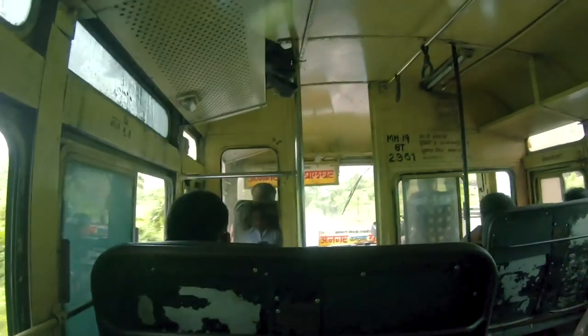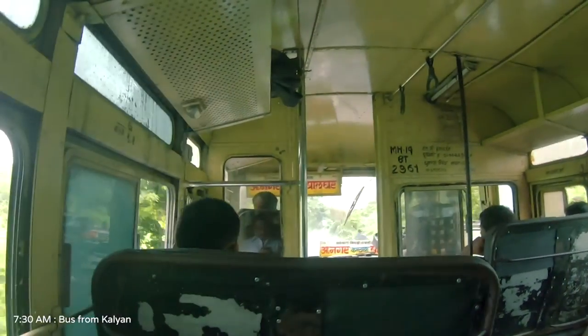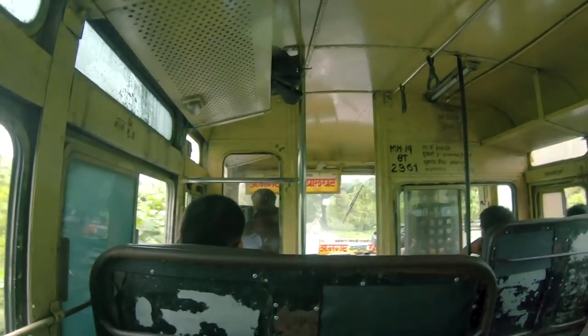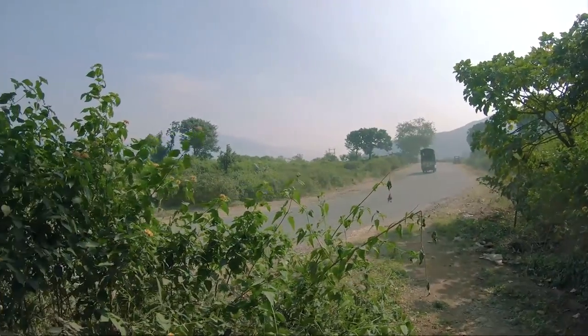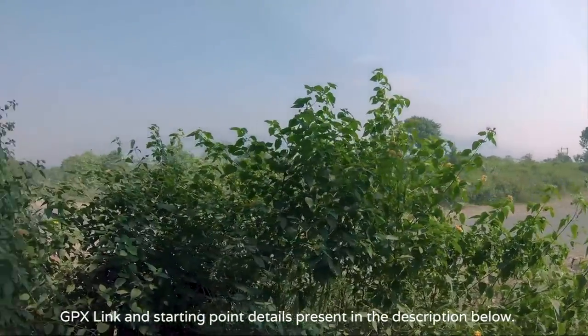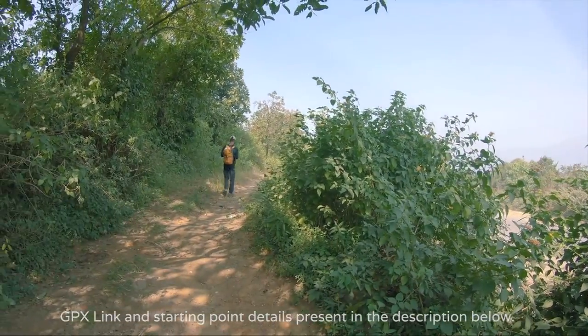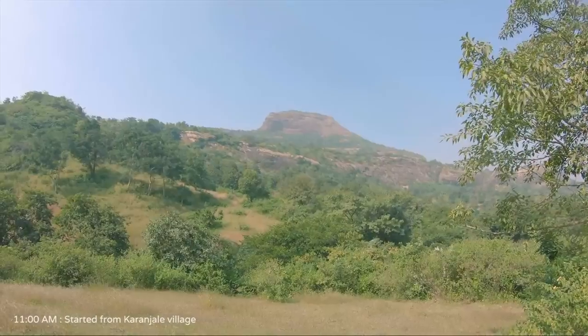The day started by us boarding a 7:30 a.m. ST bus heading towards Malshej Ghat from Kalyan. As we made our way through NH61, we caught some sleep. It was 10:30 a.m. when we got down at Karanjale village. After inquiring about the start of the trail and starting our GPS navigation, we started our hike at around 11 a.m.